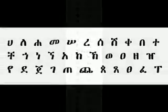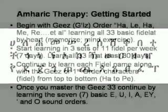Begin by learning all of the 33 from Ha to Pe, the basic fidel, by heart. By heart means to memorize and to mind exercise. The first step. This too will pass.